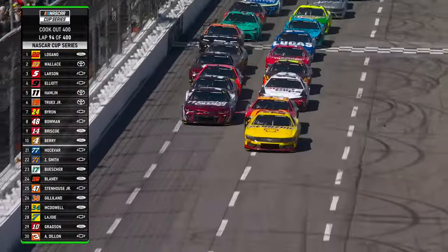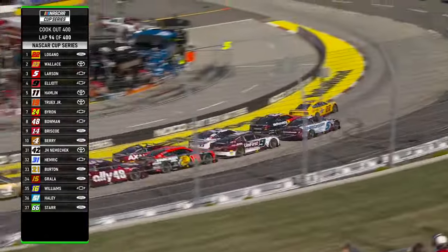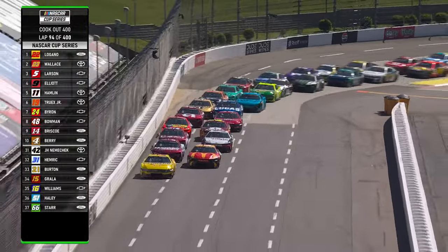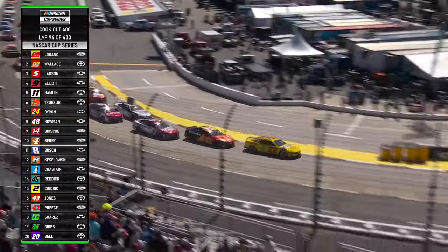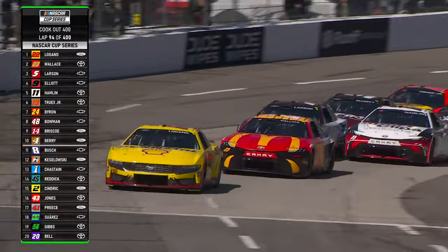And away we go. Because of that, Larson spun the tires big time on the outside. Logano got him. As much as we talked about last week's restart with Denny Hamlin, that was a great use of the box, the restart box there by Joey Logano to stack him up. And Larson spun the tires and lost another spot on the restart. Going to lose maybe another one to Denny Hamlin now.